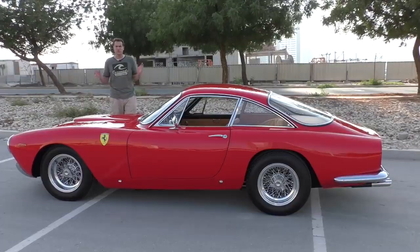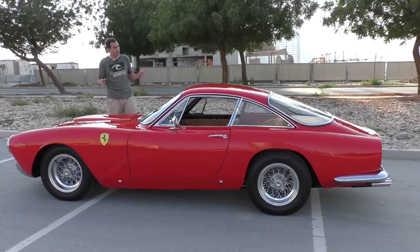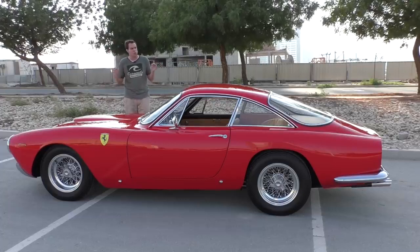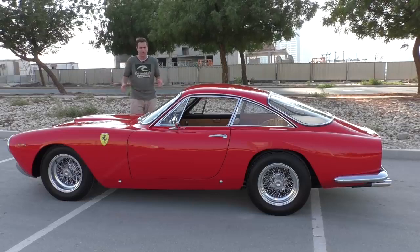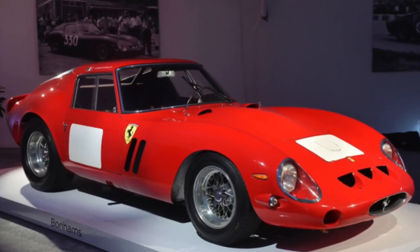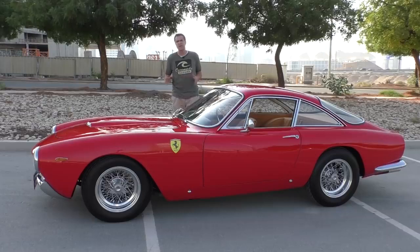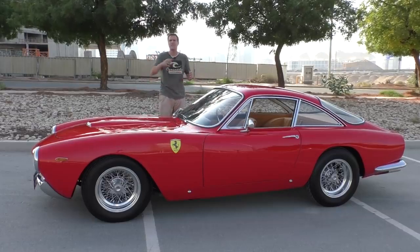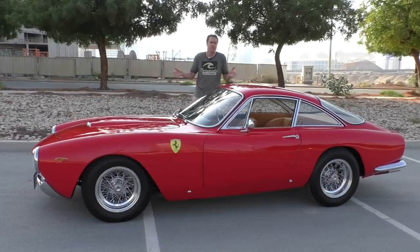So let's talk Lusso. Ferrari only built this car in 1963 and 1964, and they only made 350 examples for the entire world. A rare older Ferrari is always going to be valuable. For example, the Ferrari 250 GTO from this same era would sell at auction today for about $40 million. But while Ferrari only made 39 250 GTOs, roughly 350 is, by comparison, a huge production run, so these aren't worth as much. Plus, this is a more luxurious Ferrari.